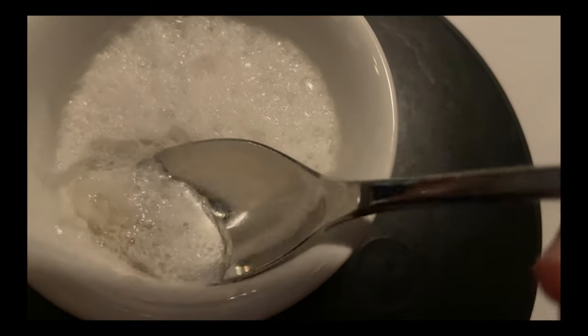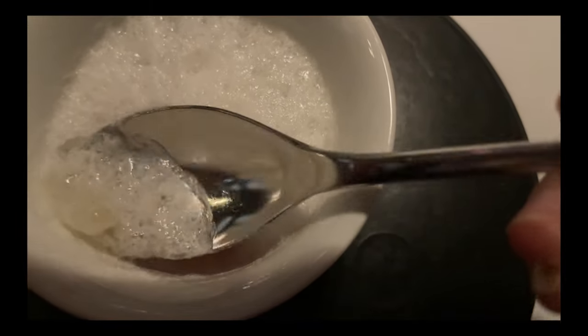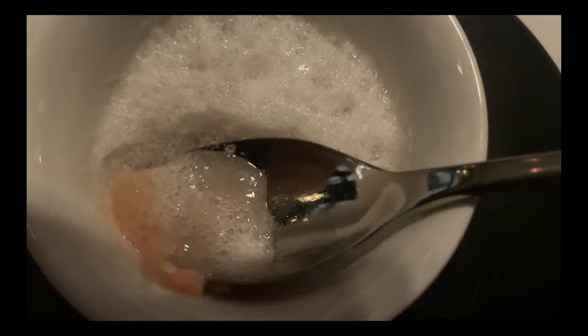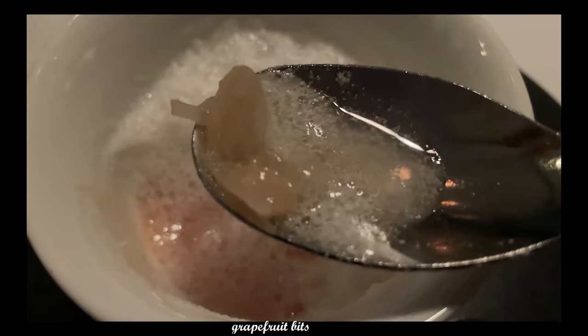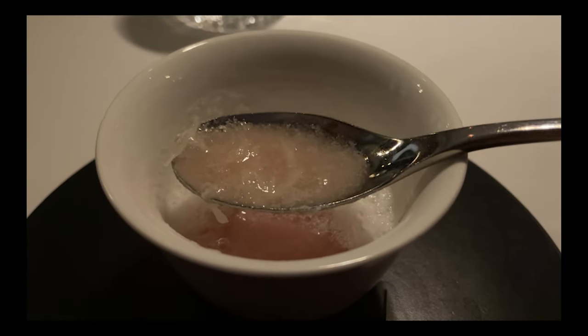Having a really nice dessert. There's fried rice.